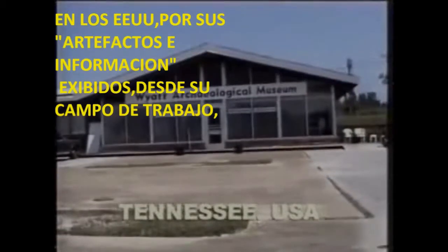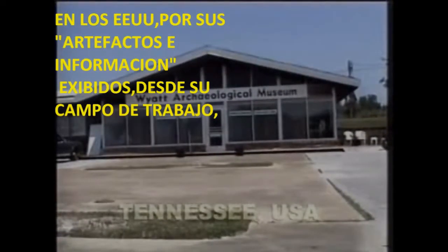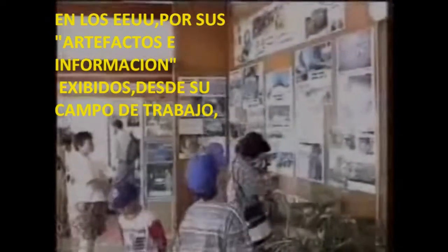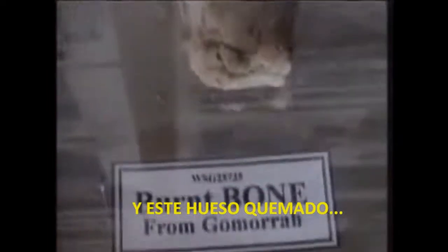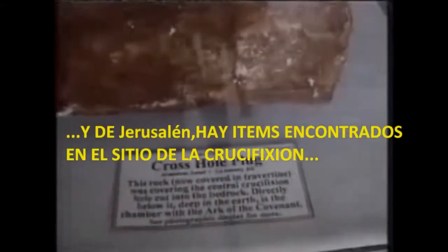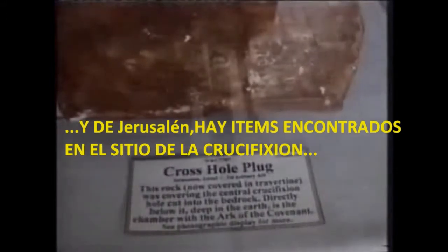In the United States, Ron has artifacts and information on display from his fieldwork. For example, from Sodom and Gomorrah is this burnt spearhead and this burnt bone. From the Red Sea crossing site is a horse's hoof, and from Jerusalem are items found at the crucifixion site.